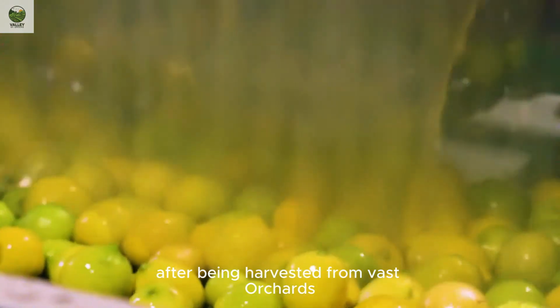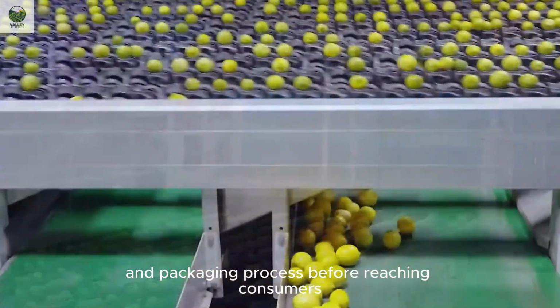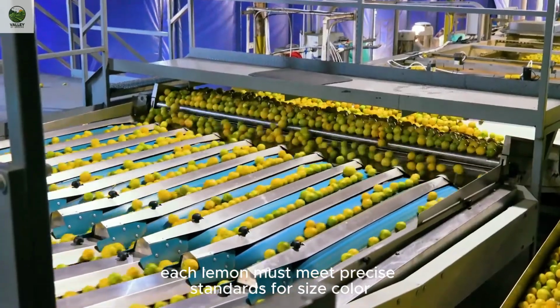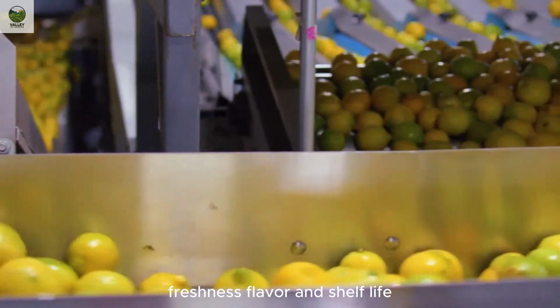After being harvested from vast orchards, fresh lemons go through a strict selection and packaging process before reaching consumers. Each lemon must meet precise standards for size, color, freshness, flavor, and shelf life.